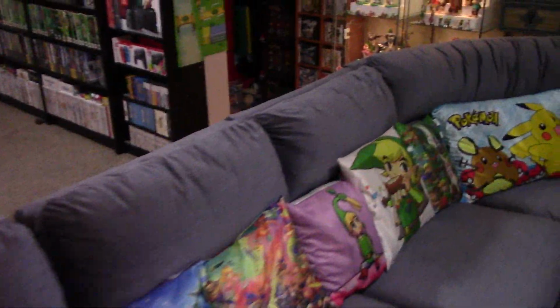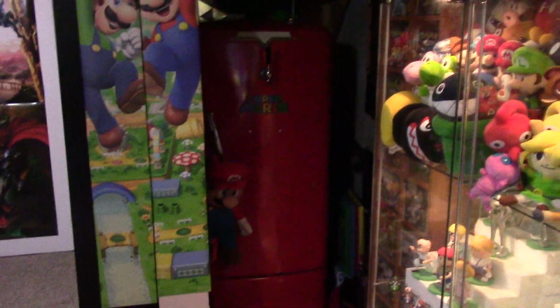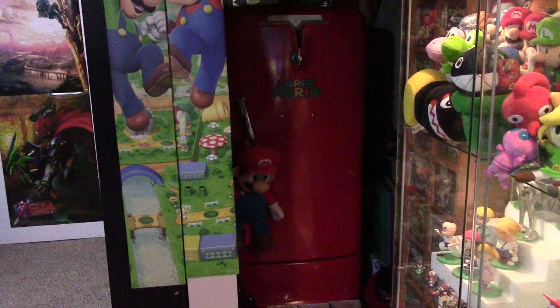So what's going to go with the bar? Well, I'm going to have a Nintendo fridge, of course. I still already have this giant Nintendo fridge. This is technically a beer fridge, but I've never really used it for that, but you can put a keg in it, which is pretty neat. Maybe at some point I'll do that.